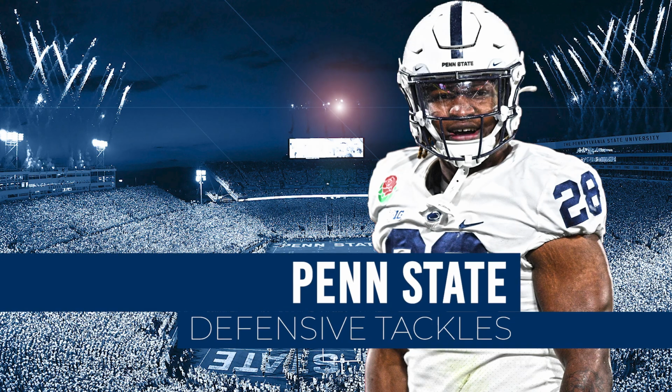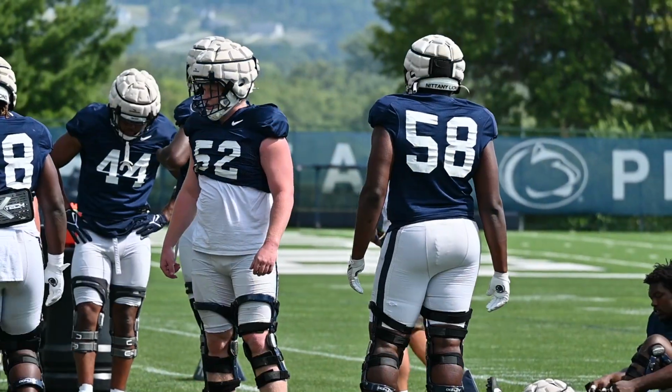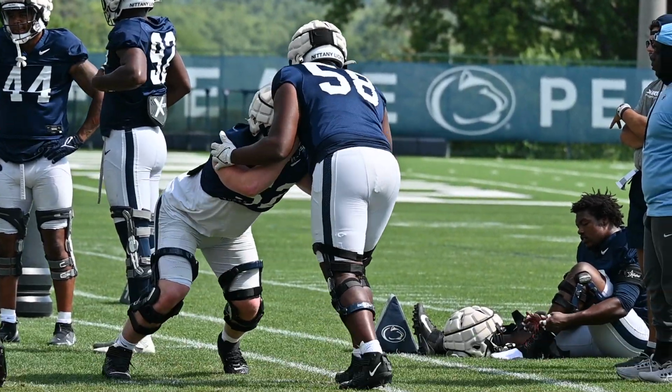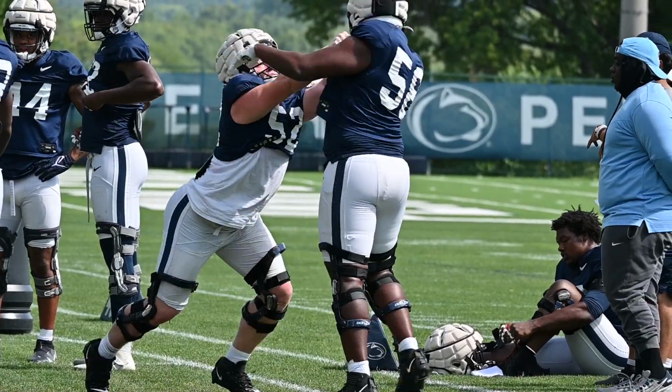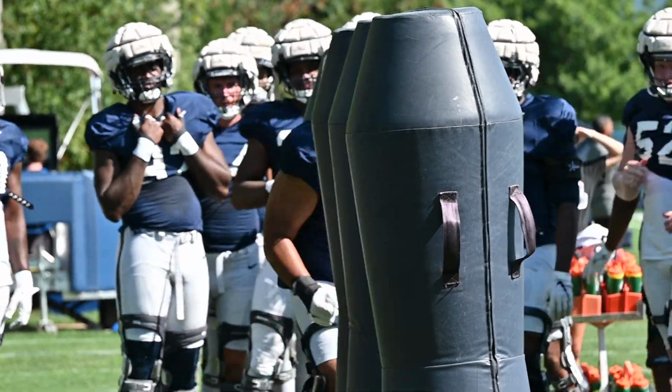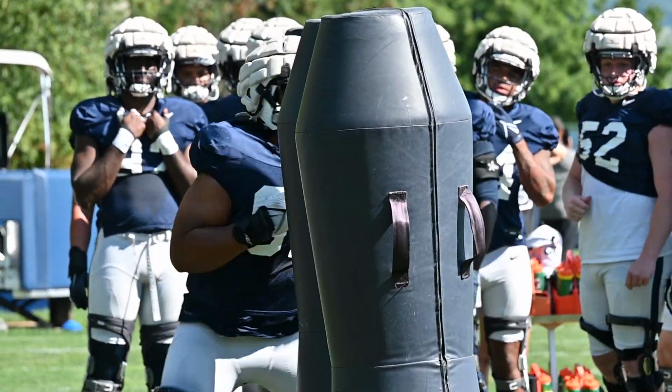Up next, we have the defensive tackle rotation. It was a major talking point in head coach James Franklin's opening press conference on Tuesday. He wants more out of this group. "I would like us to be a little bit bigger at D tackle. I think there's some games where we're able to get away with it because of our athleticism and our quickness. But to win the way we want to win, we need both. We need size and quickness and athleticism."